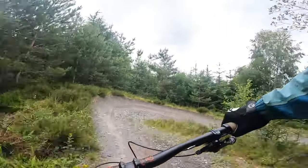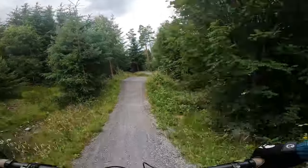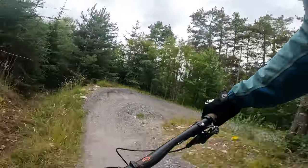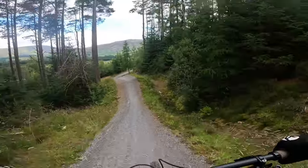After this one, we did actually pedal back up and do the orange trail, which I think might be changing in the future as they are building a new trail at Laggan, which is supposed to be really flowy, and I think part of the orange trail might be marked for use of that as well. Anyway, we had a great time there. Enjoy the rest of the video.